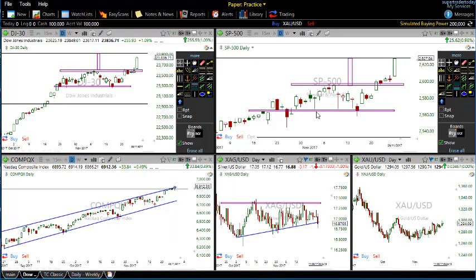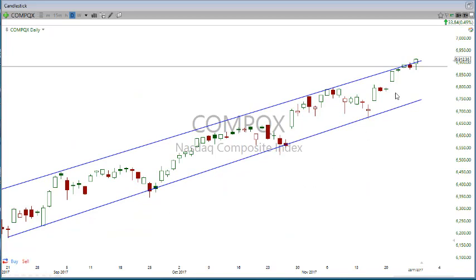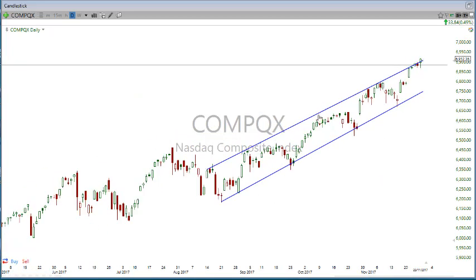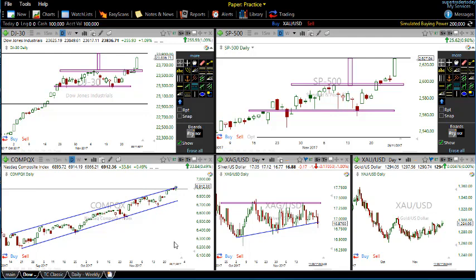Nasdaq is pretty much just still hovering along, really nicely running up through there. So we're really getting a nice upward trend in the markets right now. There is no sign of a crash, and there's no sign of markets going down and bear markets. So just be careful what you do.